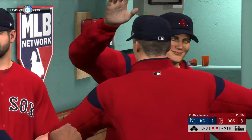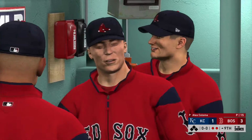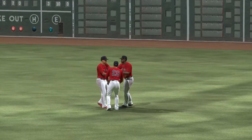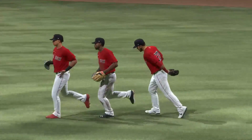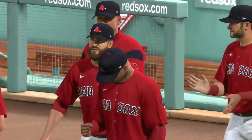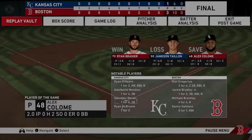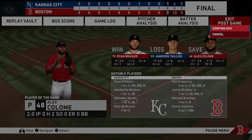Hey, listen, you don't always want your closer to have to go 2 innings on a regular basis, but in this game, it was necessary, and he had just enough to get the job done. Tonight's ball game comes to a close, 3-1 the final. The Boston Red Sox jumped ahead in the 7th inning and never gave the lead back. Ryan Brasier pitches well enough to get the W. Jameson Taillon pitched well, allowing only 2 earned, but ends up taking the loss.